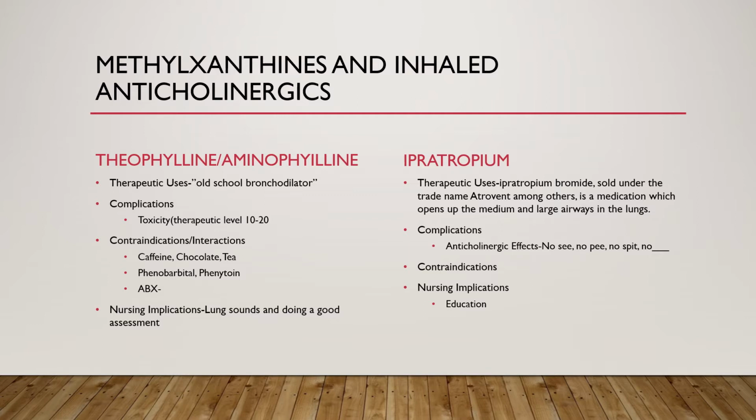So you got to remember, if you're taking Atrovent, sometimes people say they can't pee or they're having trouble urinating. That is a normal effect of a drug that has anticholinergic effects. So you have to educate people about that, and you also still are going to have to let someone know that this is not a rescue inhaler. This is a maintenance inhaler. And patients get those confused.